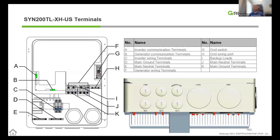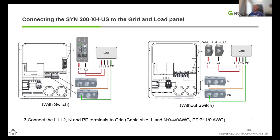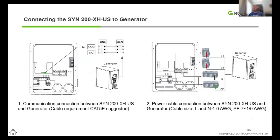And again, just some photos showing the bottom of the SYN, the predetermined knockouts that are available for wiring, again, giving you flexibility for installation, and then just the different terminals throughout the machine. Again, all of this will be in your installation manual. Again, pretty straightforward. RS-485 communications, line 1, line 2 neutral, just making sure you're not having any neutral loops between your protected loads panel and your main panel.